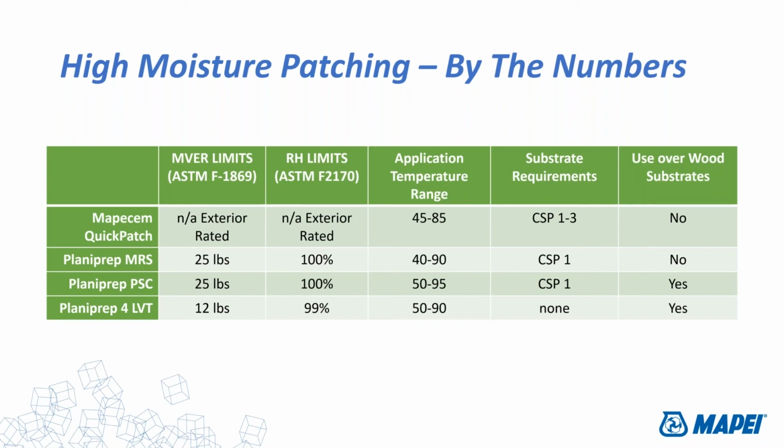Planet Prep for LVT, a 12 pound, 99% solution, 50 to 90. Substrate requirements here are none. You can basically use this on non-porous substrates. We recommend it over waterproofing membranes. We recommend this over existing porcelain tile, over a wide variety of substrates that have no porosity. So again, that's kind of why you have to apply it thin, because it does have to evaporate in order to dry, but it can be used over a lot of different substrates, including wood.